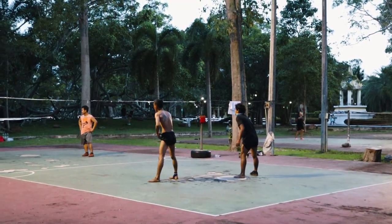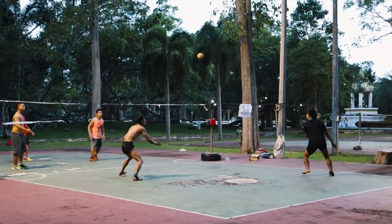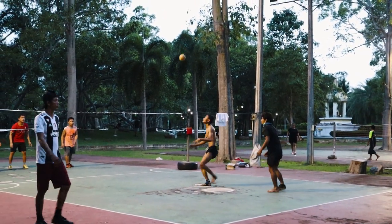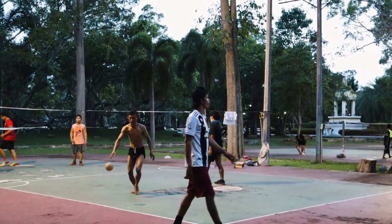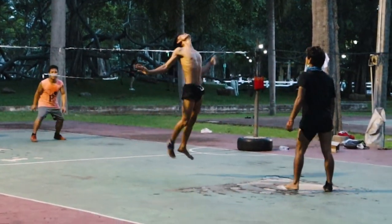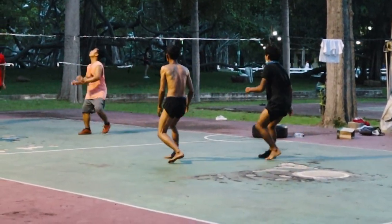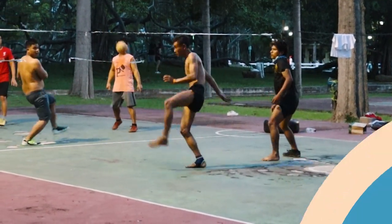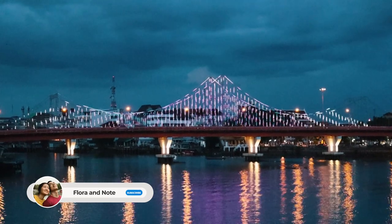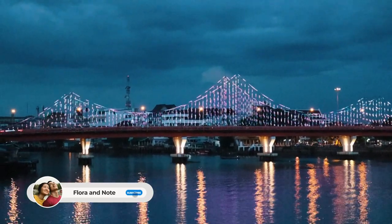This is called takraw. It's one of the Thai national sports, actually, other than Thai boxing. It's like volleyball, but you use your feet. That's so cool. And sometimes they do backflips. Those guys have shoes. These guys are better, so one of them plays barefoot. The other one just has one shoe on. Wow! Look at the reflection too. Let's drive on it!